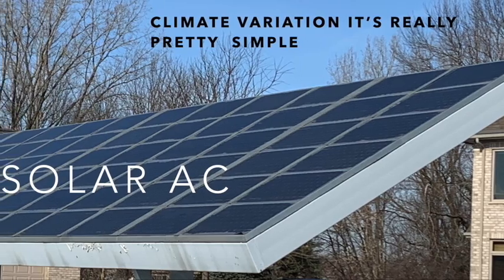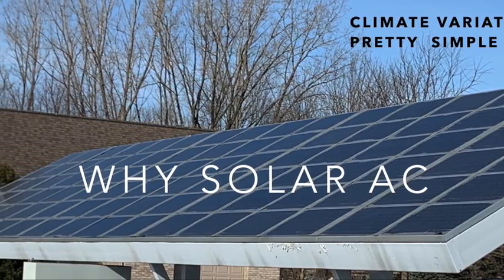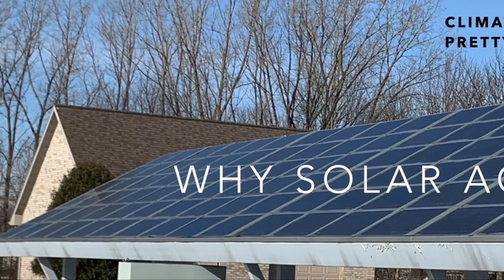Okay, so what does this all have to do with solar power and air conditioning? Okay, listen up. Here's how it works. So, as the sun gets higher in the sky and the air gets warmer and the sun shines brighter, the more power we're generating with our solar electric system. And wow, that's great. We're getting all this free electricity and we're using it to make air conditioning to cool our house. This is really a good thing.